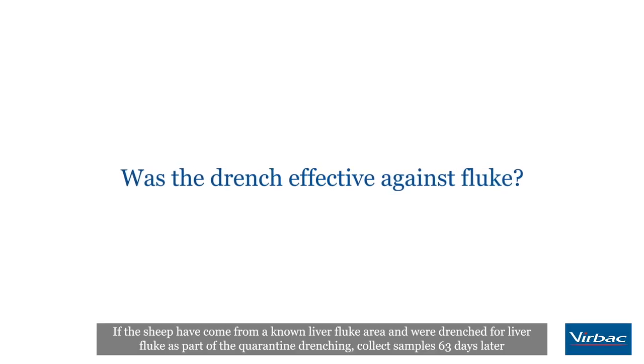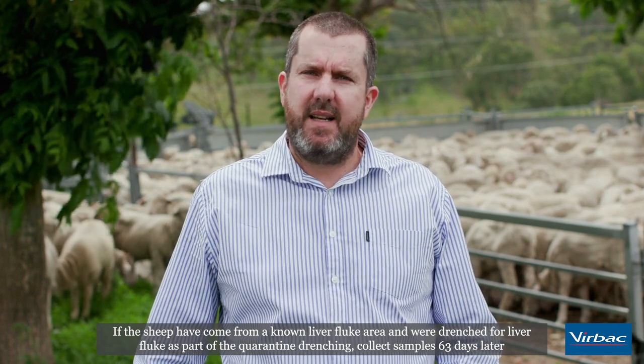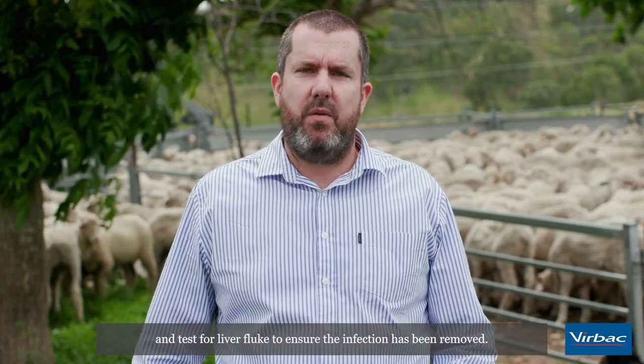If the sheep have come from a known liver fluke area and were drenched for liver fluke as part of the quarantine drenching, collect samples 63 days later and test for liver fluke to ensure the infection has been removed.